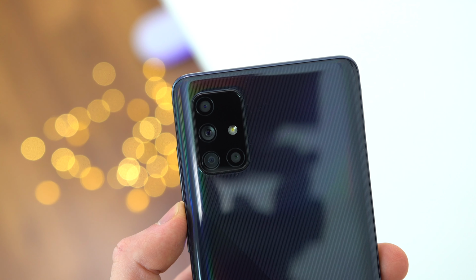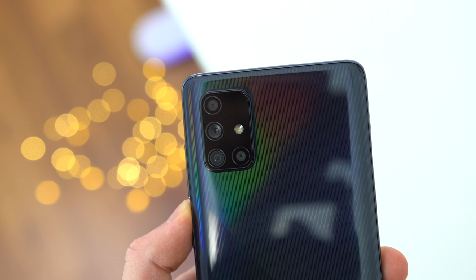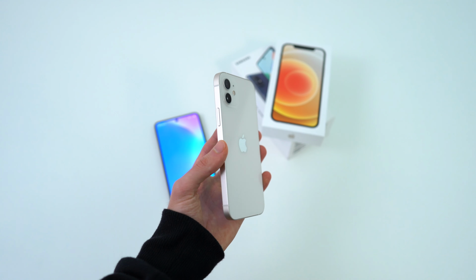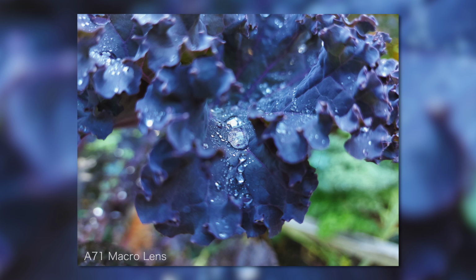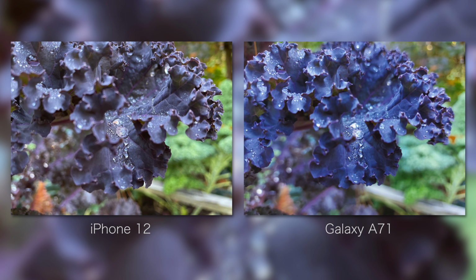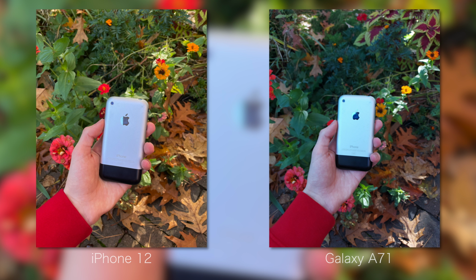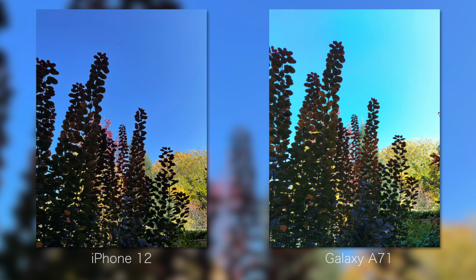Time for the camera comparison. We have an array of 4 lenses, 64 megapixels for the main lens, there's an ultra-wide camera, depth sensing camera, and a macro lens, which I'll show you. In terms of potential diversification in photo styles, the Galaxy phone takes the win, no doubt, but image quality favors the iPhone. There are 2 lenses here, both 12 megapixels, and the budget has gone a long way to bring a fantastic quality to the optics.